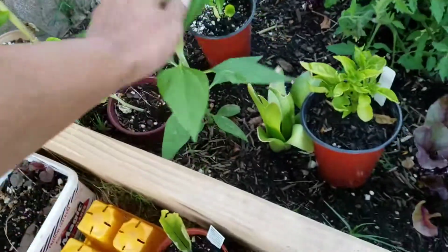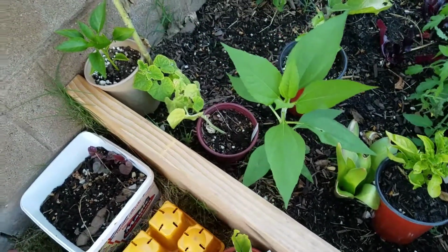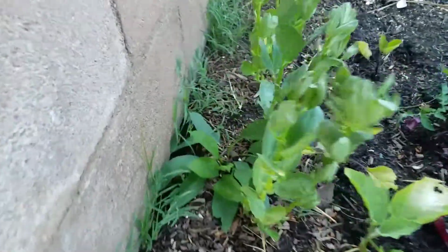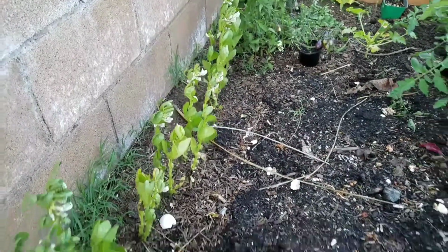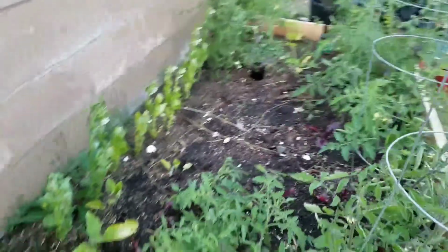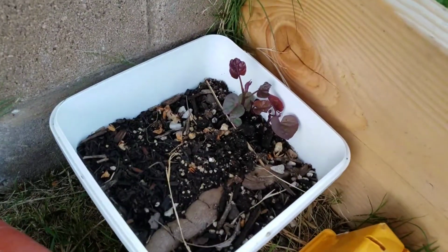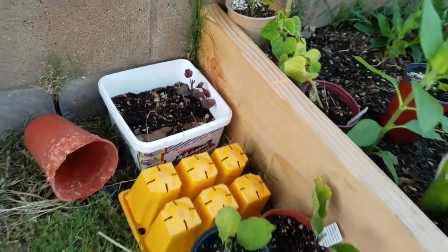Sunchokes: last year I grew them and I didn't get to harvest them in time, and so I just threw them in my swimming pool soil and out came a whole bunch of seedlings. So I went ahead and put them everywhere. They are related to the sunflower. I don't know what I'll be putting in there. And this one is an actual sunflower. So I got some sweet potatoes, purple sweet potatoes. I gotta find a spot for those.